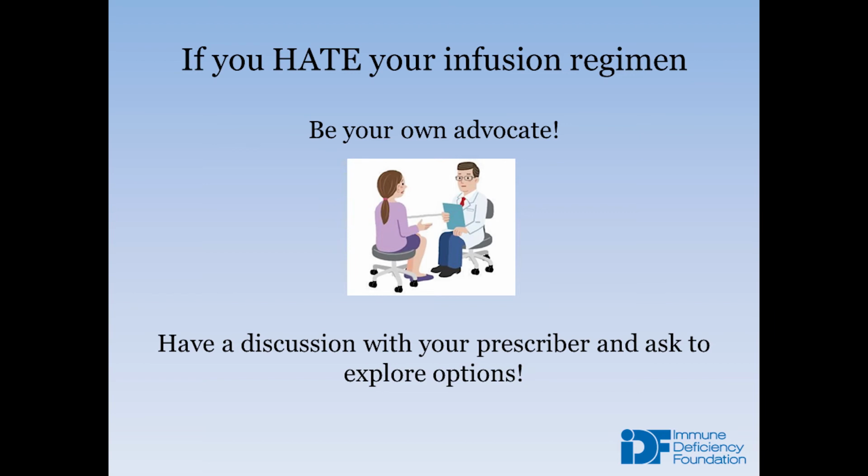But if you are in that particular position and you want to try a SubQ product, almost all of the manufacturers have a trial program where they'll supply free drug and free infusion supplies for X amount of time so you can just try a different way of doing things. You may decide you like it. You may decide you hate it. You may decide, yeah, IV was definitely better for me. But you're making that decision. Nobody's making that decision for you.